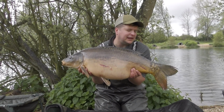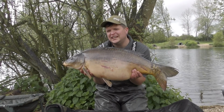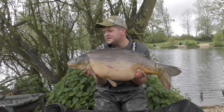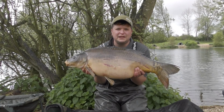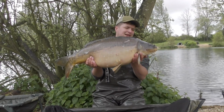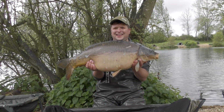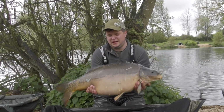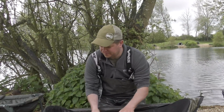Nailed down bottom leads, 3 ounce. Hybrid tackle. Yeah, on a zig, first one on a zig. Felt a bit strange. Absolutely over the moon with this. There we go, brilliant. Literally after a downpour of rain as well, so hopefully this will switch them on a bit, but we'll see. Brilliant.